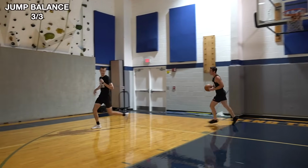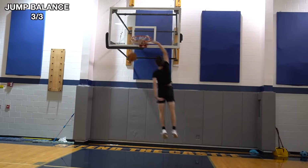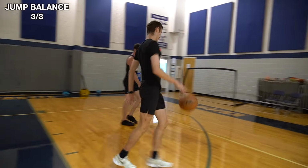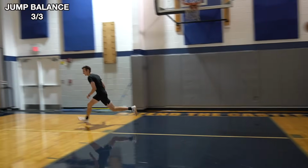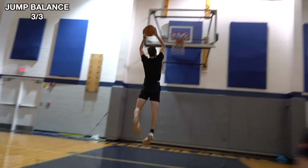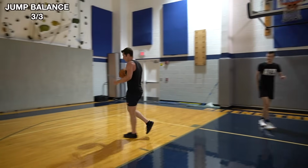Right leg. What are you doing now? Left leg. Left leg coming in. Right, left. Right, left jump. Left, right jump. Nice. And then stay nearby because I'm going to show you something.